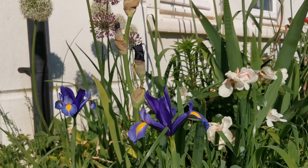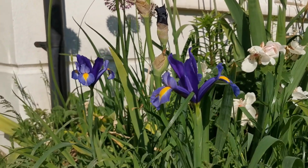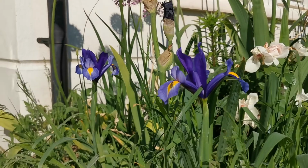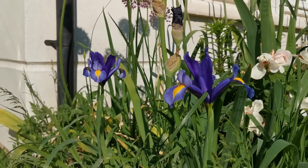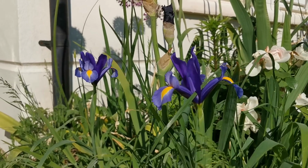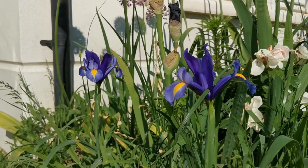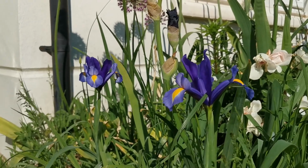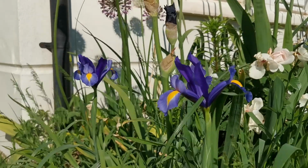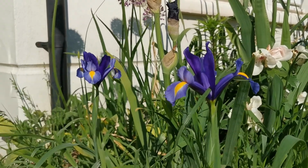About the kind of soil, these are very adaptable plants. Really, they don't bother with different types of soil, as long as, as I said, it is well drained and in full sun. But anyway, they can tolerate partial shade. Definitely it is a beautiful plant to get in the garden.